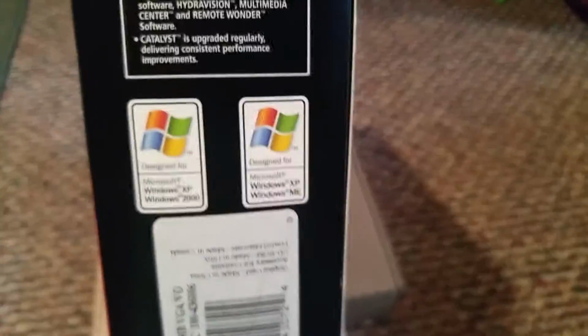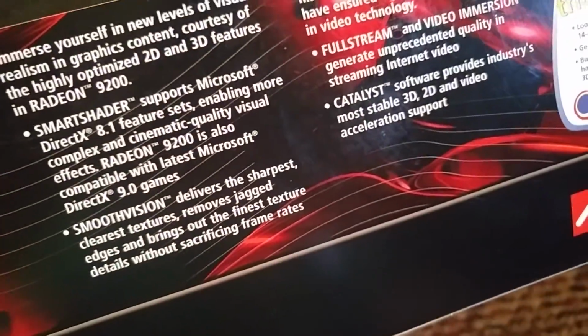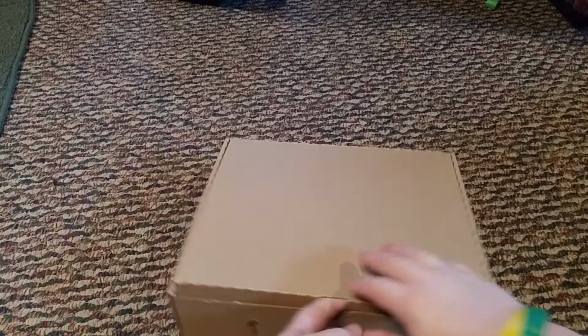There's the box that's inside. And as you can see, it's made for Windows XP. Only the latest and greatest operating system. Supports all the newest things like Microsoft DirectX 8.1 with Smart Shader. The built-in software that they have for this. So let's just crack it open.